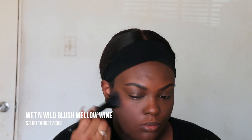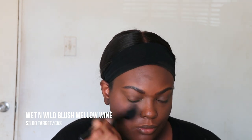For blush, I'm using Wet n Wild Mellow Wine. As you can tell by the pan, this is well loved. I love this blush because it's not too pigmented right off the bat, so it's really easy to build up.